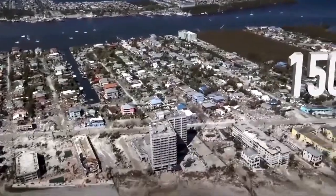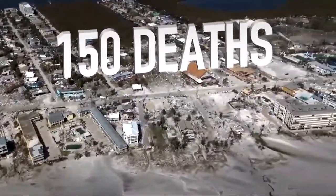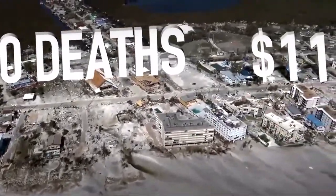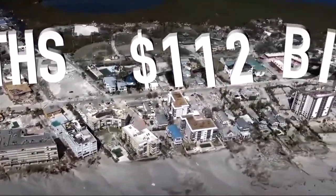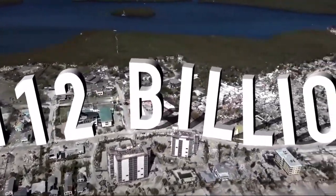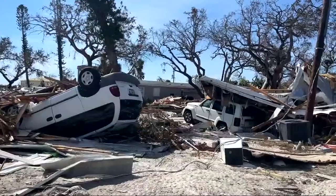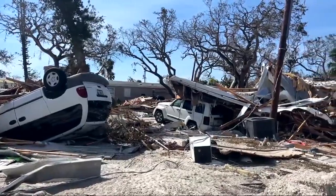The numbers are staggering. According to the National Hurricane Center, Ian was responsible for over 150 deaths and more than $112 billion in damage, making it the third costliest hurricane in U.S. history. Only recently did we learn Ian was briefly a monster Category 5 storm with 160-mile-per-hour winds before making landfall as a Category 4. You get all this stuff ready, but you really just don't think it's going to happen to you.